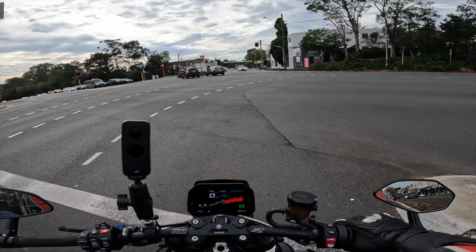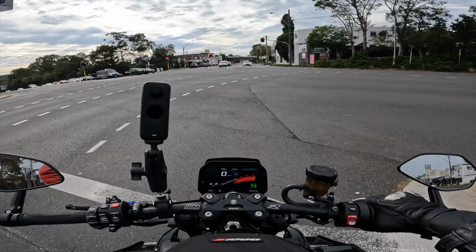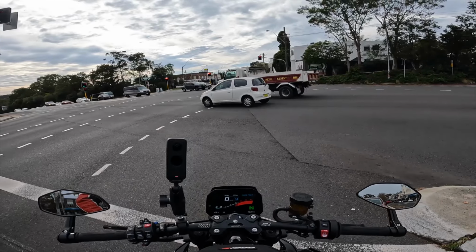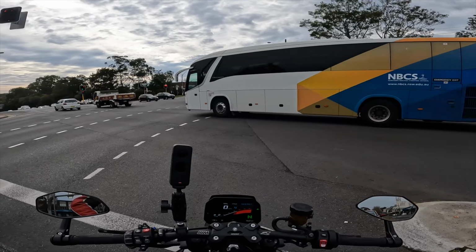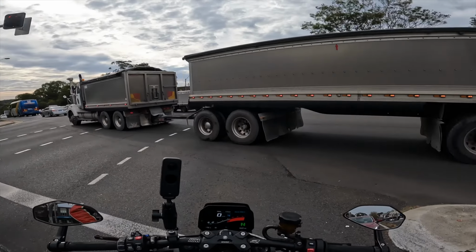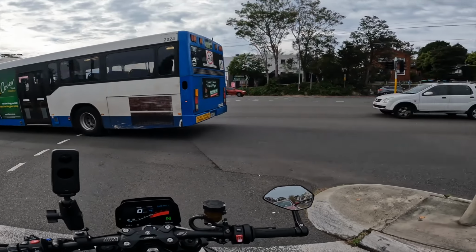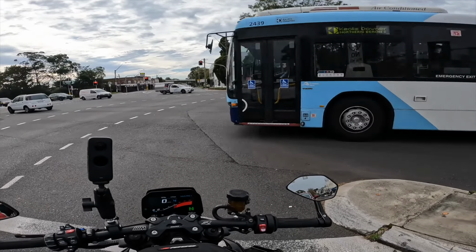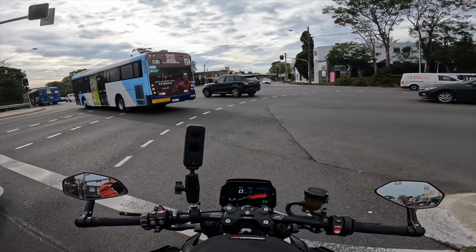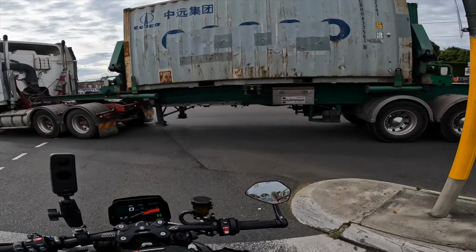And guess what? The MR does not overheat. I've ridden it for decent chunks in commuter traffic. It does not overheat. It does not get hot. No BMW that I've ever owned has actually got hot, not compared to Ducatis anyway. The one exception to that, of course, being the Multistrada, which does not get hot. But look, this does not.